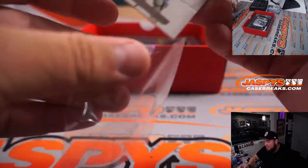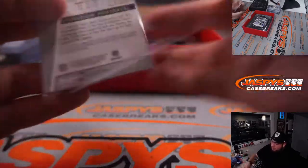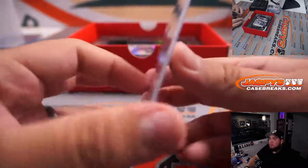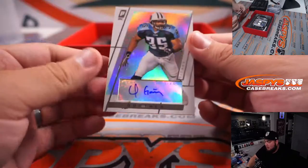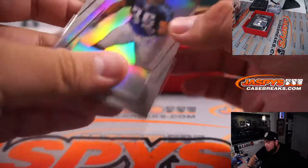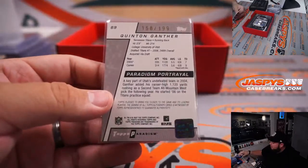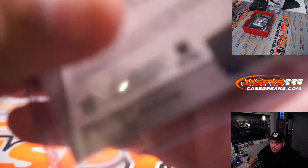We have, nice, DeMeco Ryans. He was a great rookie as well. Great linebacker. Head of the Eagles for a while. I think he's actually a linebacker's coach now in the NFL. I forgot where he's at, though. I think it might be Houston. We have Ganther, which is a rookie. Quinnen Ganther, 199. Tennessee Titans going to Tyler.